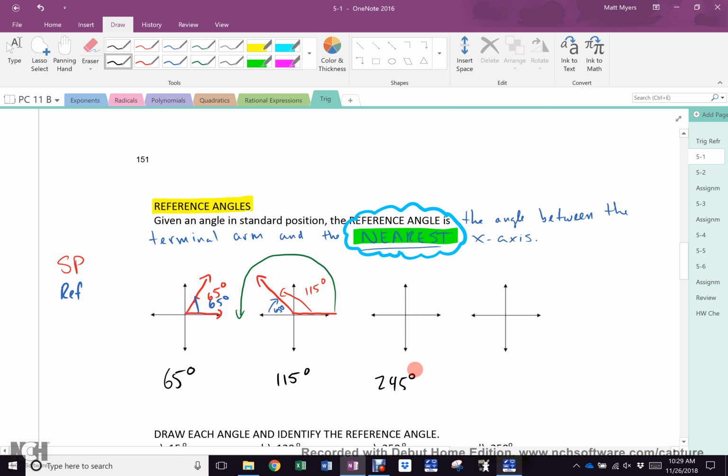245 degrees. Where would that be? In the third quadrant. How far is that? 245. Where is the reference angle? In here. And what is it? -25. What is it, Louis? Negative 65? 65, because I'm still going clockwise. Right? The angle is 65.